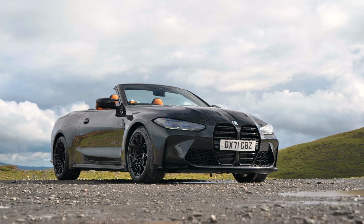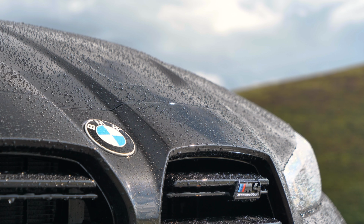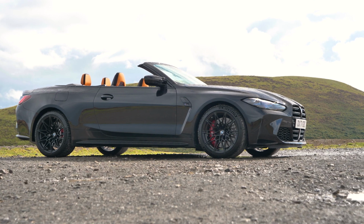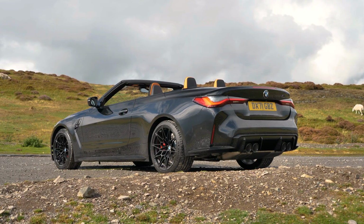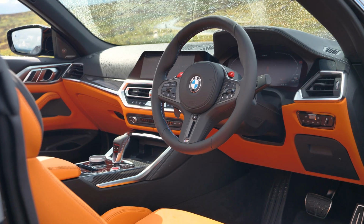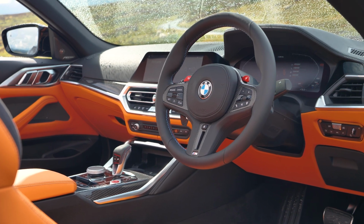Styling wise, the M4 Convertible is pretty much exactly the same as its coupe counterpart, of course excluding the roof. The change to a fabric roof over the metal folding roof on the previous generation is all in the name of saving weight. The fabric roof is 40% lighter than the metal roof it replaces. The xDrive system also adds weight, around 50 kilos.